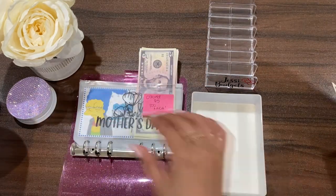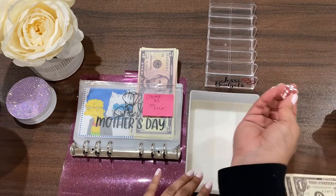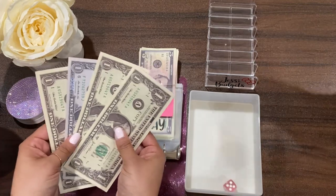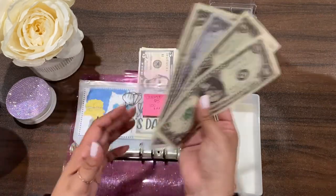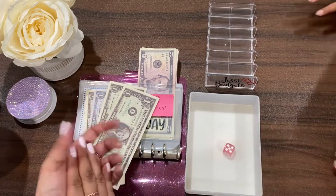Okay, so we're going to try. Oh man, this girl's a risk taker. Okay, so we're going to roll, and she's going to see if she can get a three or less. Oh, we have four. No, it's five. No, I know, but we had $4. Oh. So we have a dollar IOU?